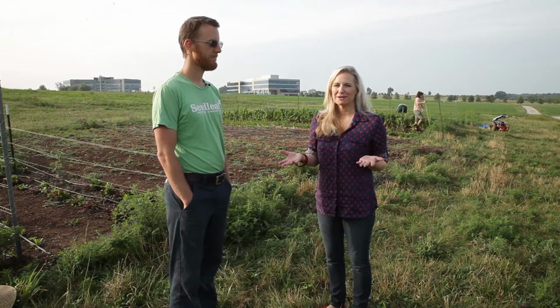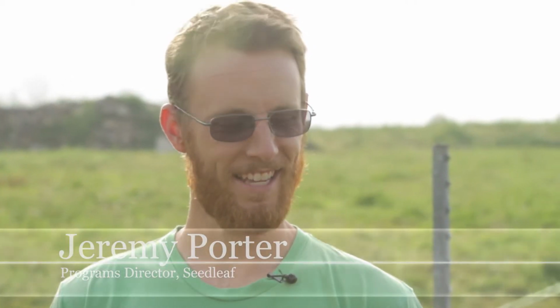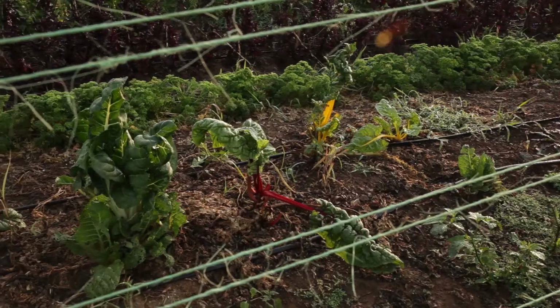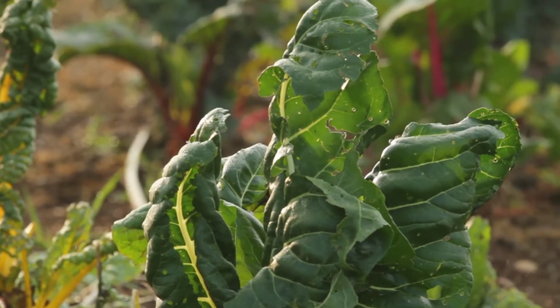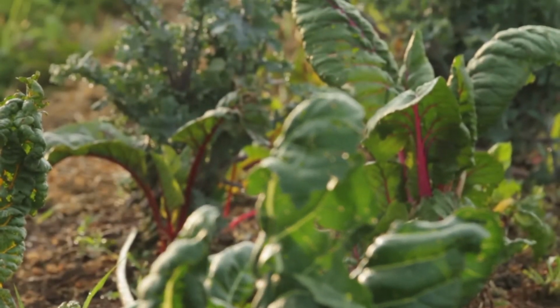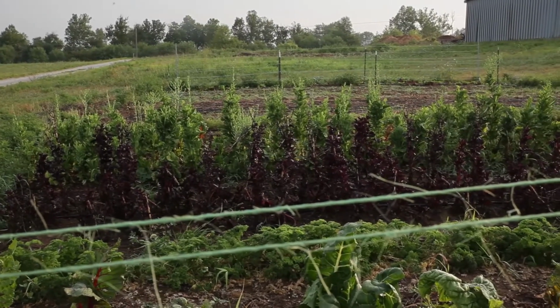I'm here with Jeremy Porter. He's the programs director at Seedleaf. And wow, we're at what's called a market garden, is that right? Yes. What do you do at the market garden compared to maybe your community gardens? So the market gardens are distinct because our community gardens are obviously places where folks in the neighborhood can come and pick as they're able to and when they want to. Our market gardens are more of our attempt to grow food as a way to raise Seedleaf's profile, either through partnerships with restaurants or through being able to raise funds and support with money through the produce that we sell. Oh, that's wonderful.